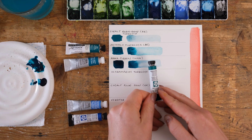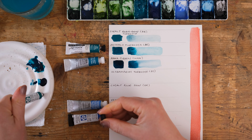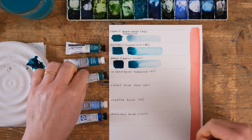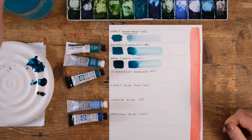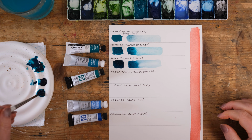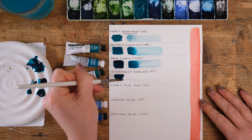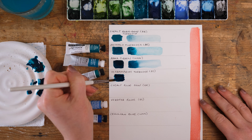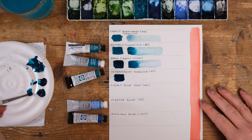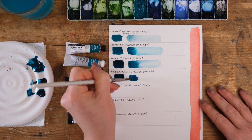Okay, now we've got ultramarine turquoise from Daniel Smith. Coming out of the tube very slowly, very thickly. Let's try and get a concentrated amount. Again, very deep, very dark. Oh, I think we're going to have a fight on our hands here for the best alternative, but how wonderful that we've got options, because I really didn't know if we were going to have much success with this.